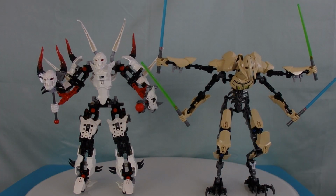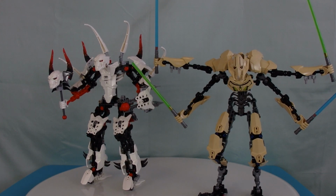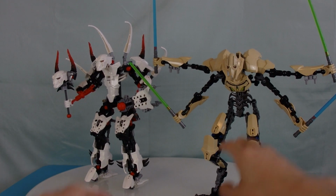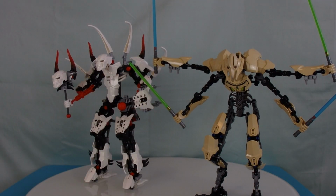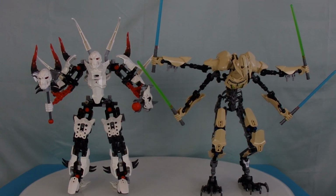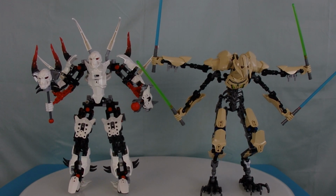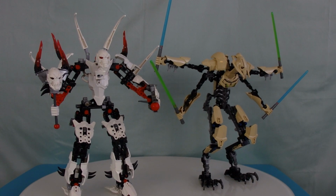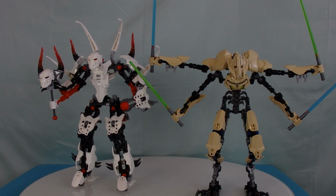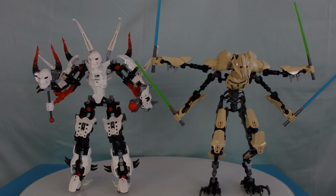Is Grievous Witch Doctor's new competitor? They're about the same height. Witch Doctor is, I think, still slightly taller. If I move Grievous's arms down, then I think Witch Doctor is still taller. So Grievous is up there with Witch Doctor, and not a lot of people have done this comparison, but this is a first time, and my goodness me.